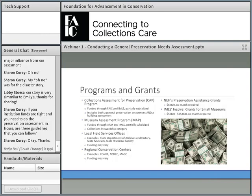Another hat I wear is I am the chair for the Field Service Alliance of AASLH, which is the American Association of State and Local History. Something we're working on right now is updating our website to make sure that we have the correct contact information for all local field services offices. So there is a link to the page there in the resources page.